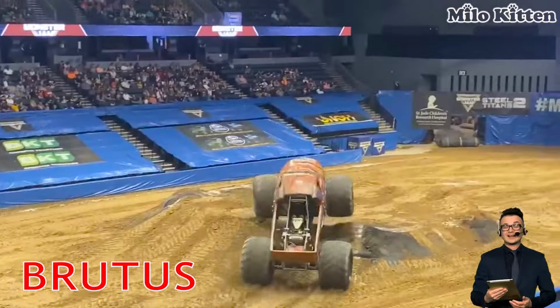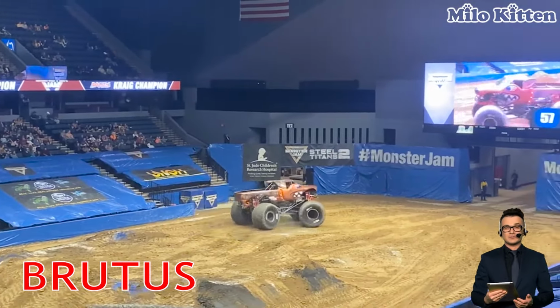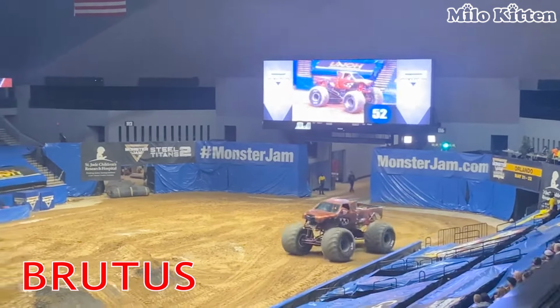The Monster Jam Brutus truck is known for its wheelies and freestyles. One of its most memorable Monster Jam performances happened in Cleveland when Brutus completely flipped.